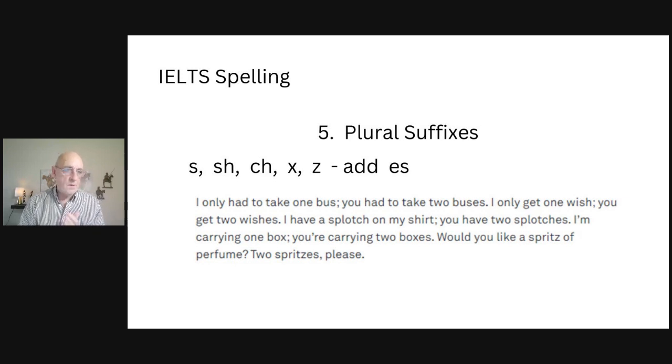What about plural suffixes? If we want to make a word plural, we want to be aware, especially with words that end in S, SH, CH, X, or Z. When a word in singular ends with one of these letters, we add es to make it plural.